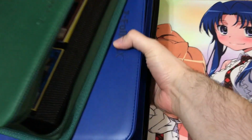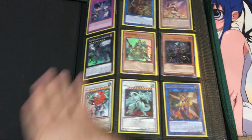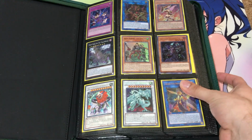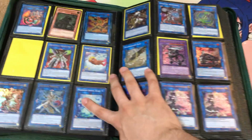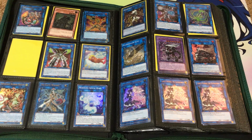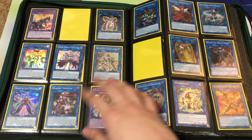Like I said, we've got 3 binders to go through for the trade and sell, and 3 for the sell only, so we'll try to be as quick as possible because we do have a lot to go through. Anything you see in the binders is in mint condition. If you want to make an offer on any of the cards that you see, you can send me a message on Facebook, Skype, Instagram, or email. I'll have all the contact information down below as well.